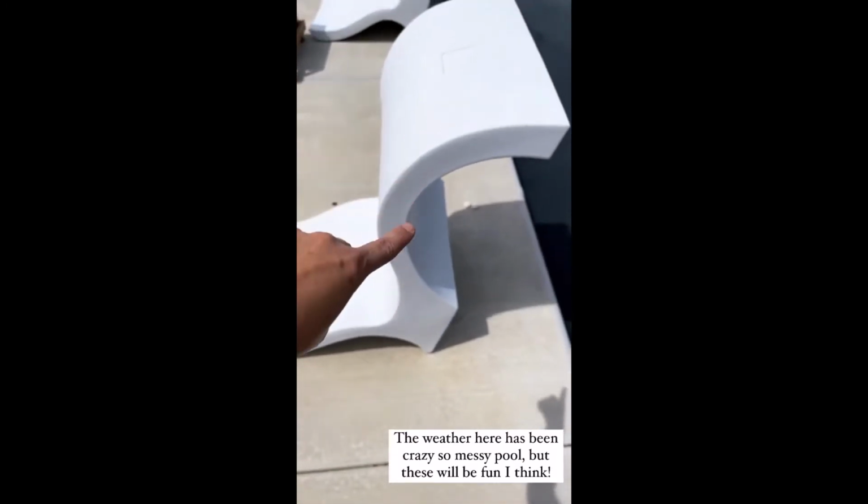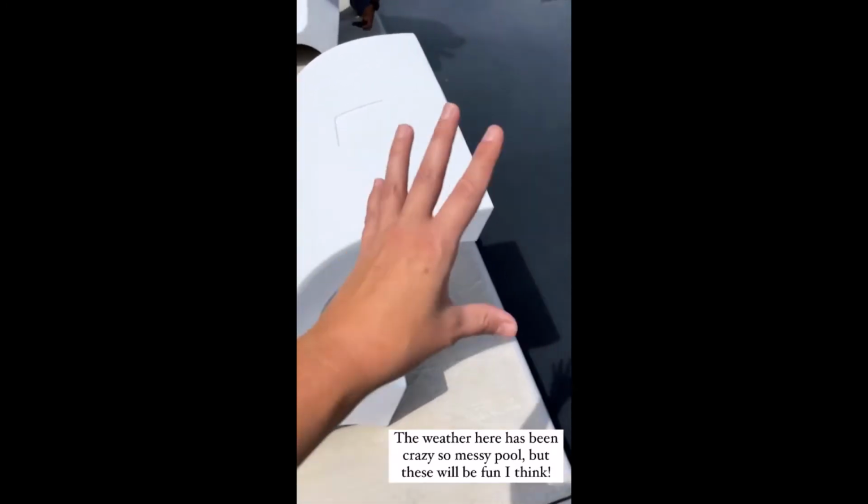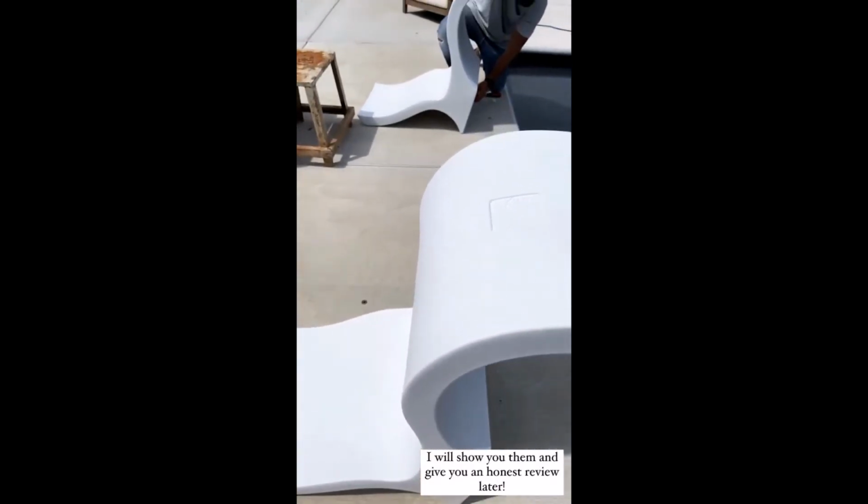So this is the bottom. You have to set them in the pool apparently and let them fill with water. So I will show you that.